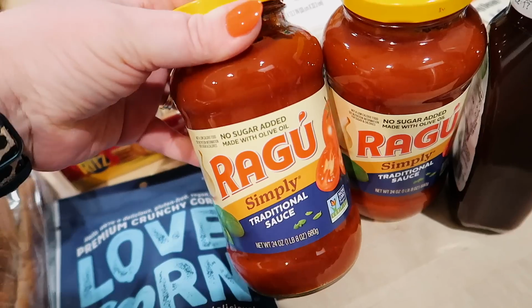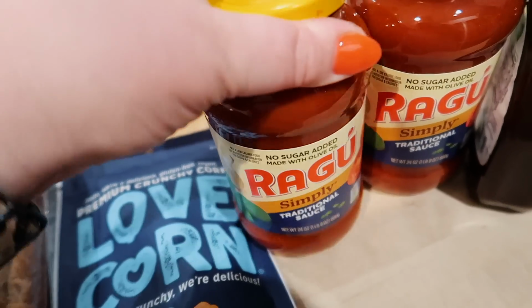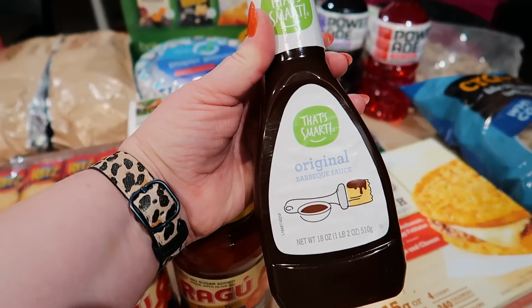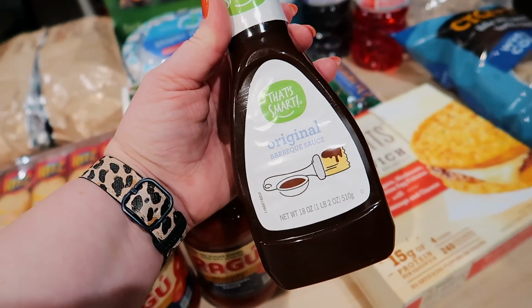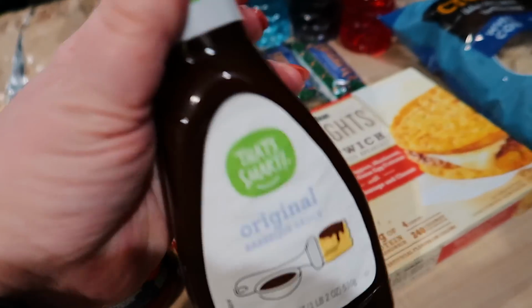I always like to have tomato sauce on hand because I volunteer for Lasagna Love, and if I ever have to make a lasagna, then I'll have some on hand. This was a free bottle of barbecue sauce, probably not the best quality, but something I would use with crock-pot barbecue meatballs or something like that. Anyway, it's just regular original barbecue sauce.